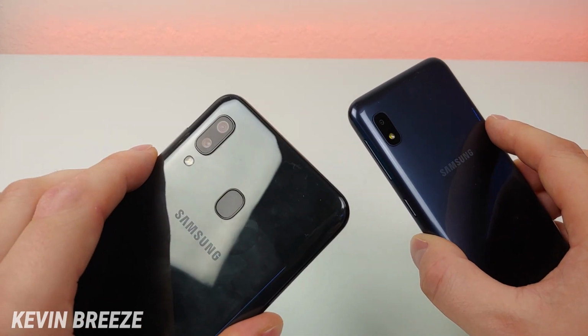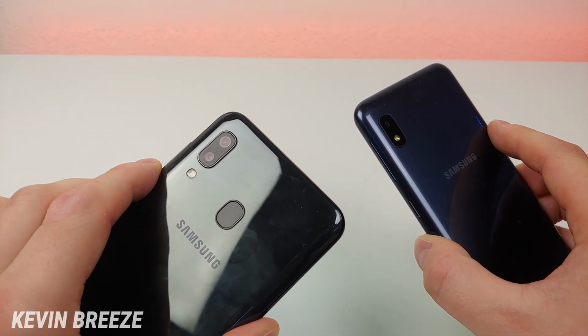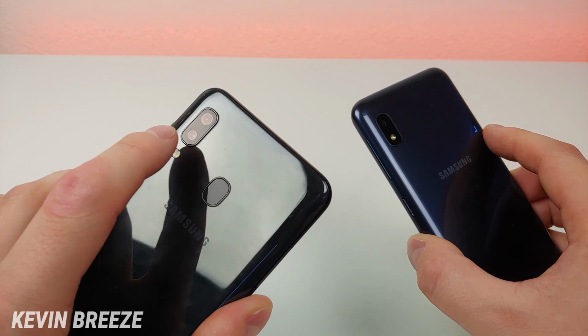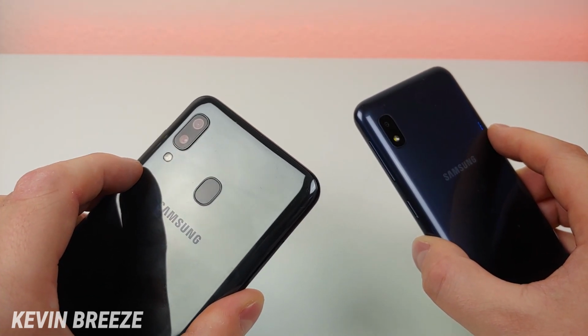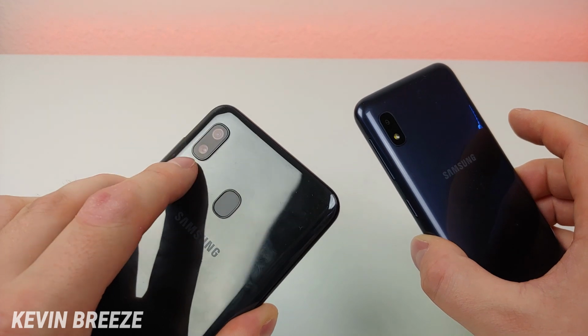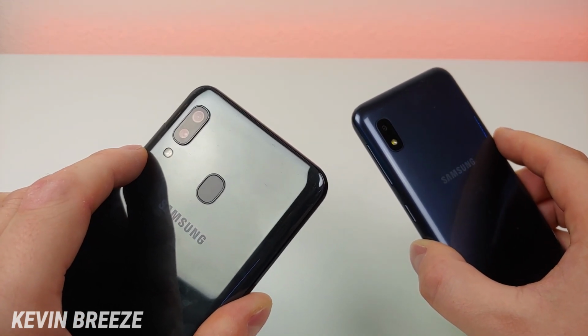Now, with the Galaxy A20, we get a dual camera setup with a main 13 megapixel camera and a 5 megapixel secondary camera. But Samsung has a trick up their sleeve with the secondary camera because it's also a wide-angle camera. Now, it doesn't take wide-angle photos based off of some sort of software modification or something like that. This is a legit wide-angle lens that really takes some nice-looking wide-angle pictures.